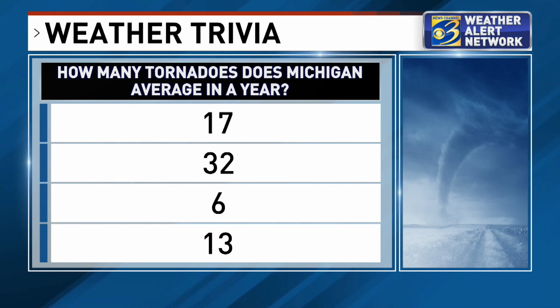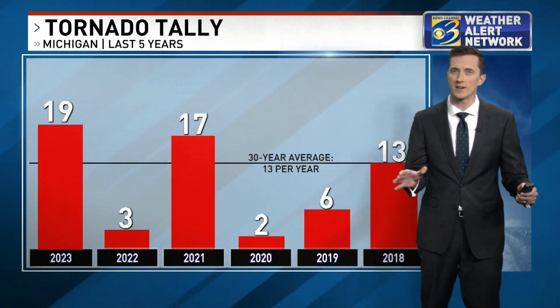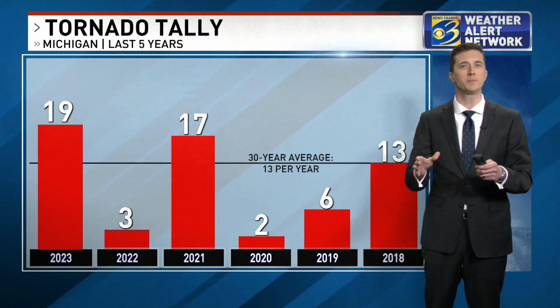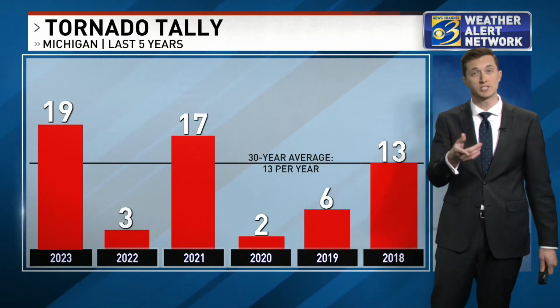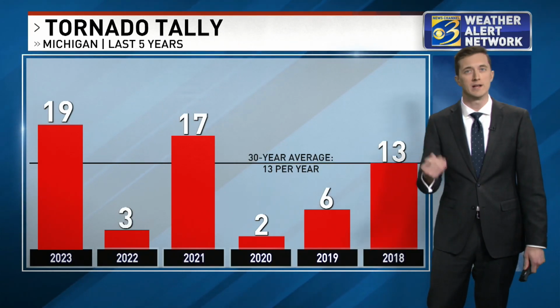Welcome back. Before the break, we asked you this weather trivia question. How many tornadoes does Michigan see on average in a given year? The answer is 13. That's a 30-year average, by the way, from 1993 to 2022. And you can see here how that number can fluctuate quite a bit from one year to the next. Michigan saw 19 tornadoes, by the way, in 2023, but only 3 the year before.